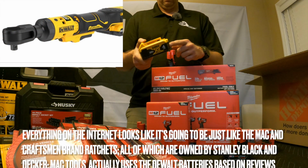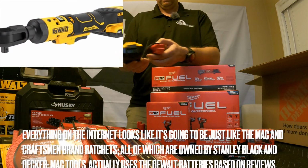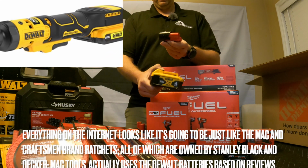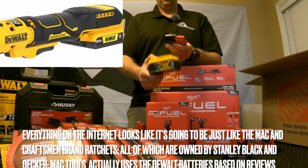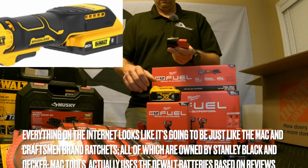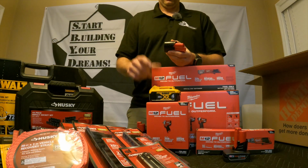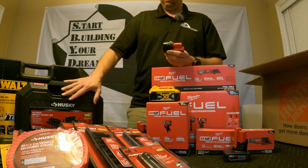Battery in order to get into those tight spots. But guys, just look at the size. Good luck getting this battery inside an engine bay of a Honda or any import. I've owned an Audi. You're not getting that in the engine bay. This, you're going to get close. What you can't get to with that, you're going to pull out the hand tools.